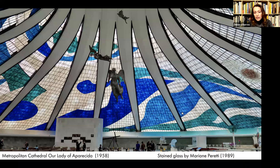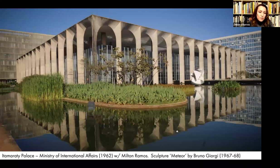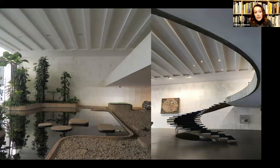This is one of my favorite buildings in the tour, which is the Ministry of International Affairs. This was a later building that actually was detailed by Milton Ramos. We see sculpture by Bruno Giorgi and gardens by Burle Marx. Some of the interior views, again, we have this breathtaking stair and beautiful gardens by Burle Marx, and the artwork that we see in this building is also remarkable.